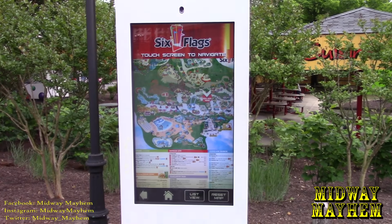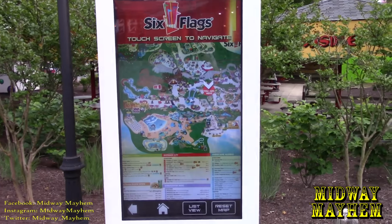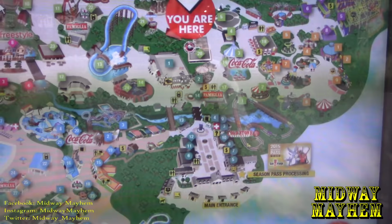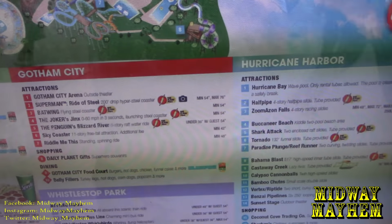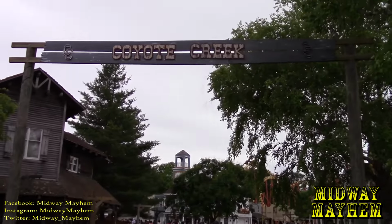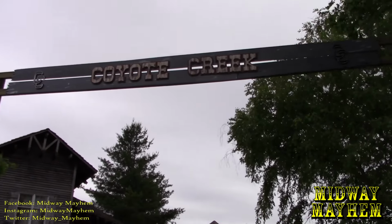Yes, absolutely love this. We have touchscreen maps here at Six Flags America. So of course you can find out where all the different attractions are, what the height requirements are, if they take Flash Pass and all that. It's very neat, love them. We're now heading over towards Coyote Creek, which is where Mind Eraser is.